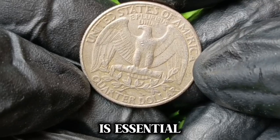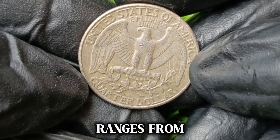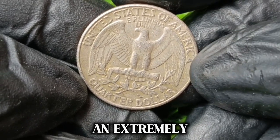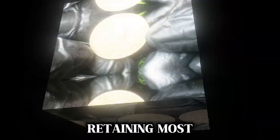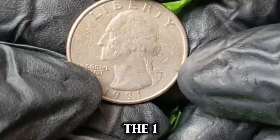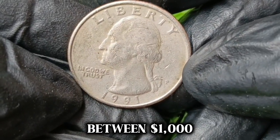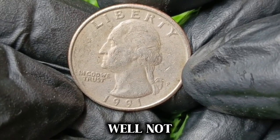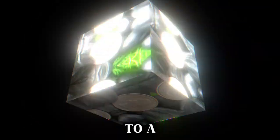Coin grading is essential in determining a coin's value. The scale ranges from Poor, P1, to Mint State, MS70. An extremely fine EF40 grade indicates a coin with minimal wear, retaining most of its original detail. The 1991 P Washington quarter is valued at up to around $1,000 depending on factors like toning and eye appeal. While not a high-value coin, its condition can make it a worthwhile addition to a collection.